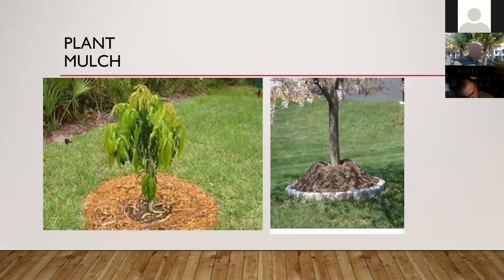We also tell people, and tell me, Trevor, if you agree with this, to plant it slightly above grade, maybe half an inch to 3/4 of an inch, right, because it's going to settle. Yes, that is perfectly fine.